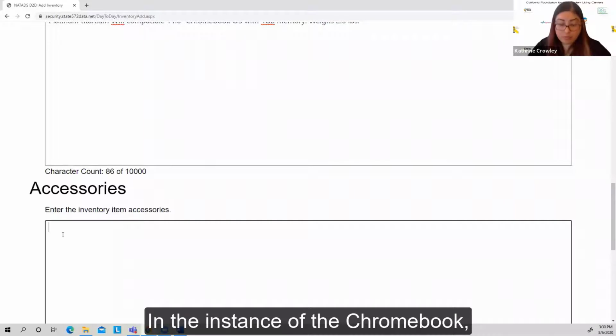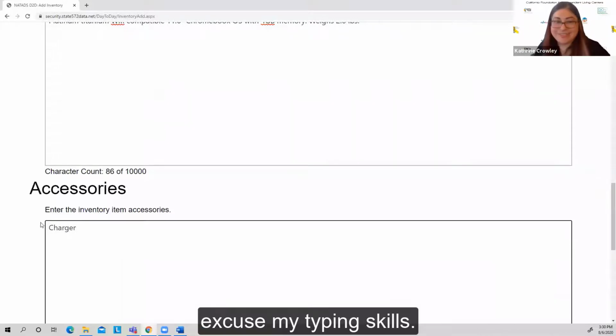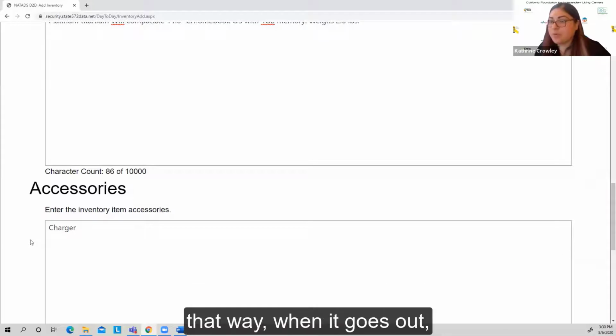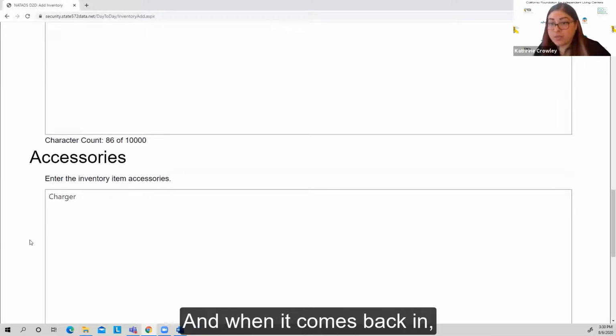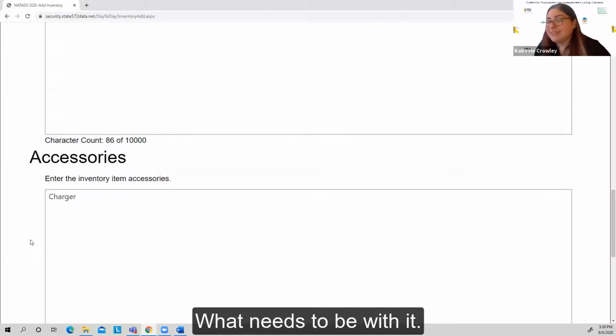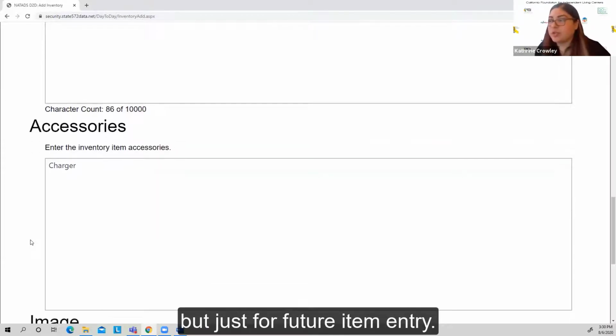So in the instance of the Chromebook, there is a charger that comes with it. Excuse my typing skills. Just go ahead and type charger into that field. That way, when it goes out, you know what needs to go out with it, and when it comes back in, you know what needs to be with it. Not terribly relevant with the Chromebooks because we're not anticipating this coming back, but just for future item entry.